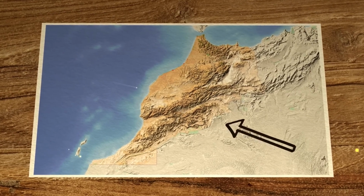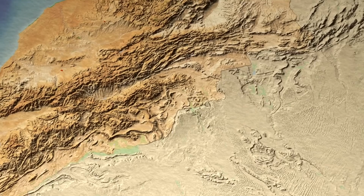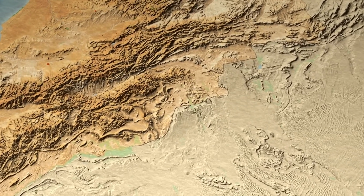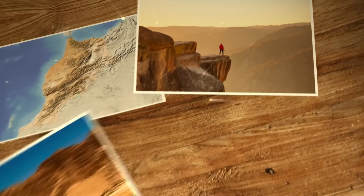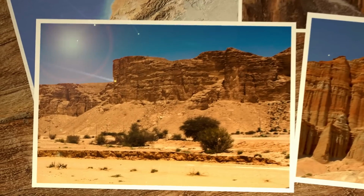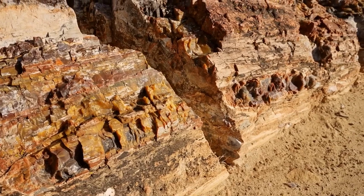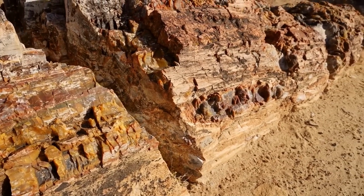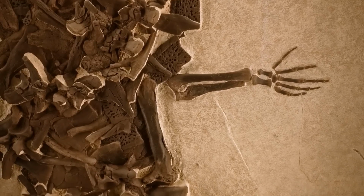Right now, the Kem Beds is a vast, rugged desert where time has stood still for millions of years. If you visited it, you'd see a giant escarpment, its rocky face winding along the border of Morocco and Algeria, bathed in the sun's harsh light. Beneath your feet would lie layers of fossilized history. That's one of the reasons why scientists were long fascinated with this place.